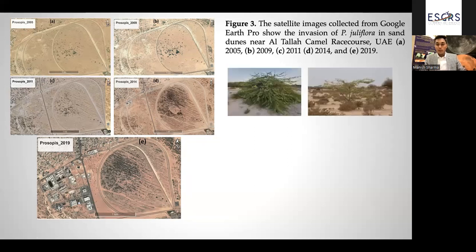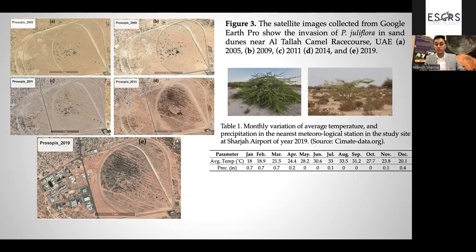These are some of the images we can see when moving from Dubai to Sharjah to Ajman. In the nearby desert areas and dunes, we can see this type of plant growing, which is Prosopis juliflora. In the right-hand side image, you can see the small brown plant, which is the native plant of the UAE, cineraria, whereas the plant growing in between them is Prosopis juliflora.